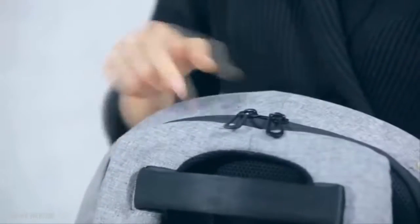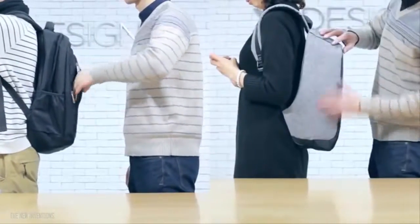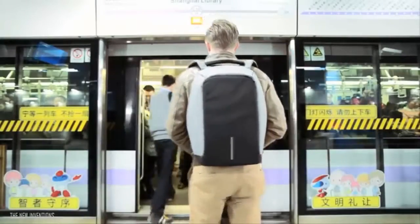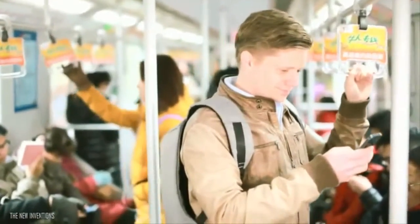The backpack's unique anti-theft feature is reflected in the design. The zipper pulls to the main compartment are completely hidden against your back, leaving nothing but the puzzles to thieves. No wonder he appears so relaxed.